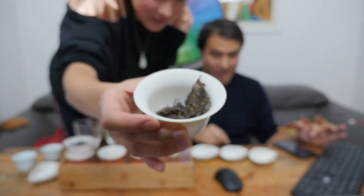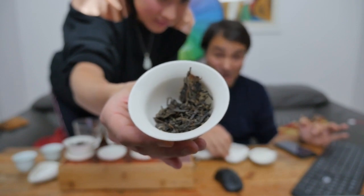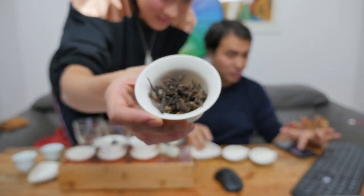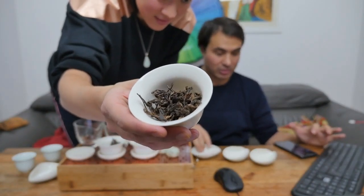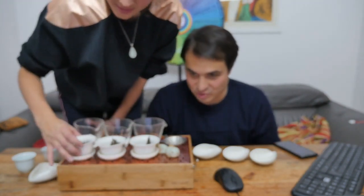This is a Ching Hai 2013 from 700-year-old tea trees. 2013, 700-year-old tea trees, Ching Hai. I love Ching Hai. And this one here is a 2010 Oolong from 300-year-old tea trees. 2010 Oolong from 300-year-old tea trees.